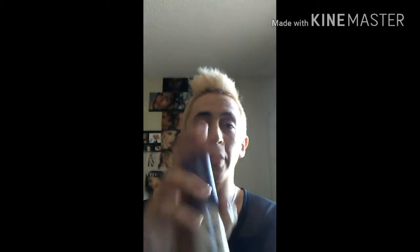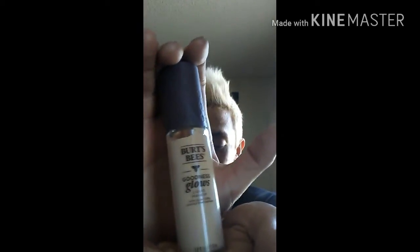I'm loving it. The meadowfoam seed oil for the Burt's Bees Goodness Glows Foundation. I was interested in what that was exactly and what exactly it does for your skin. So it is an oil that produces superb antioxidant properties and skin smoothing benefits. So within time, it's going to smooth fine lines if you're consistently using it. If you're like me, I jump from foundation to foundation, so I might use it again, might not. Let's see. Without any further ado, let's start some mixing.